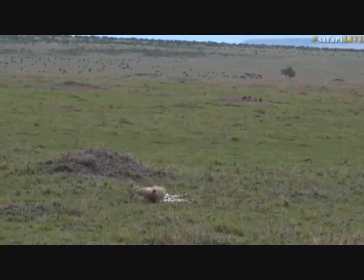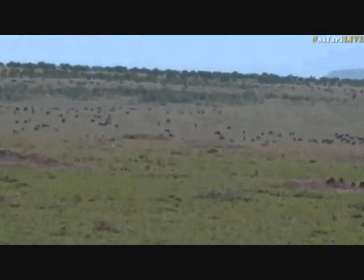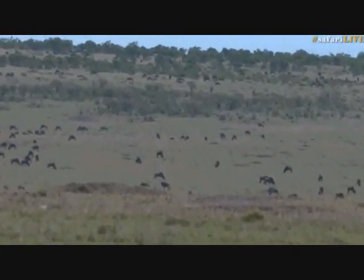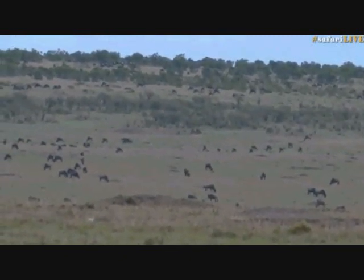You'll also notice lots of little black dots in the background. There's a whole bunch of wildebeest over there. Possibly a little bit too big for her, but female cheetahs are known to take down young wildebeest from time to time. It's not easy for them, but certainly achievable.